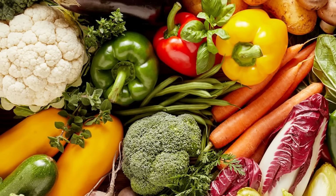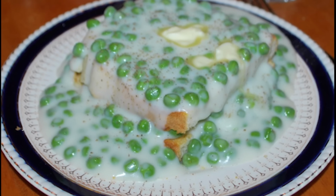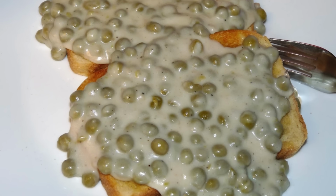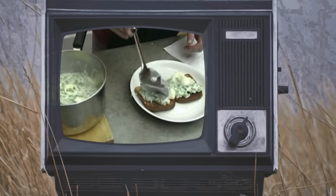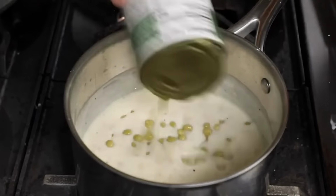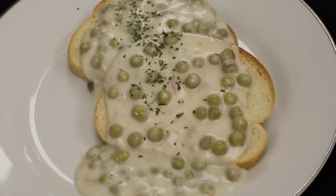When fresh veggies were hard to come by, this simple, affordable dish made its way onto many kitchen tables. Creamed peas on toast. Yuck! Sounds terrible to me, but maybe some of you will disagree. In hard times, this was the go-to meal for families looking for something hearty without draining the pantry. Canned peas, some butter, flour, and milk, and you had yourself a creamy sauce that could turn a humble slice of toast into a meal.